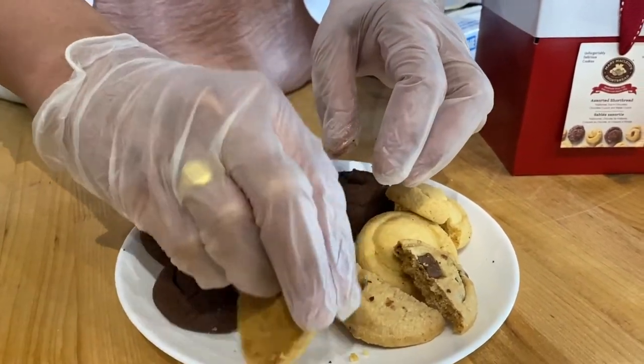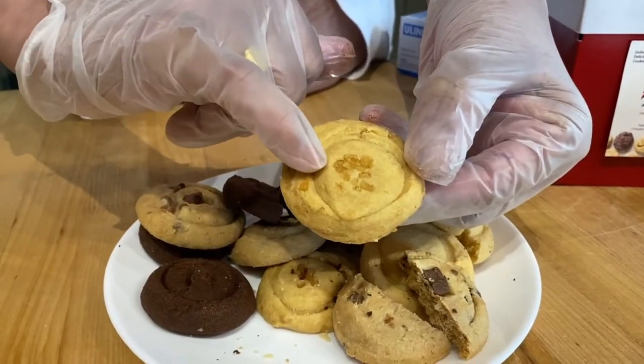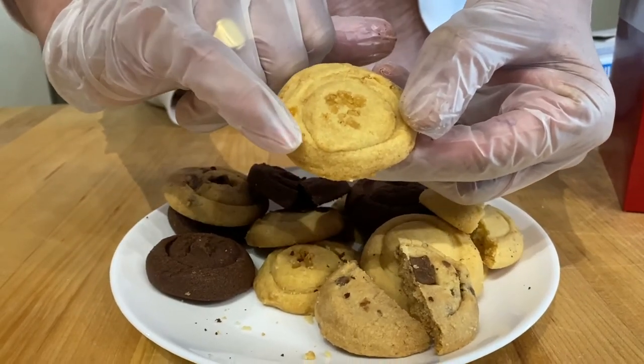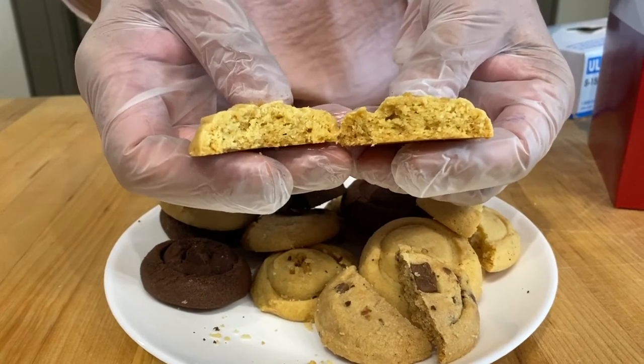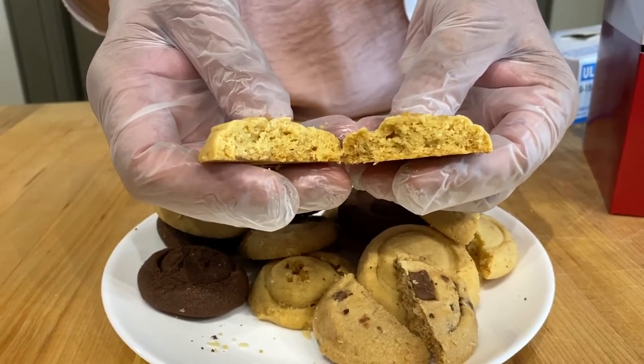And then our oh-so-Canadian cookie, this one here is our maple crunch, and you can see these little bits of maple sugar chunks that are on top of the cookie, and then they're mixed throughout the dough similar to our chocolate crunch. So you get little explosions of maple with every little bite that you're taking. It's very delicate and not overly sweet.